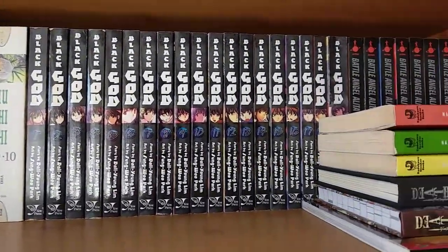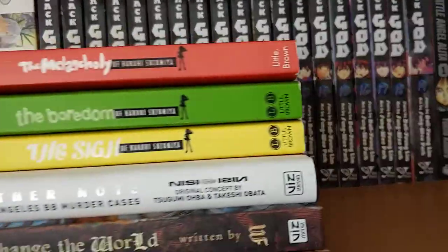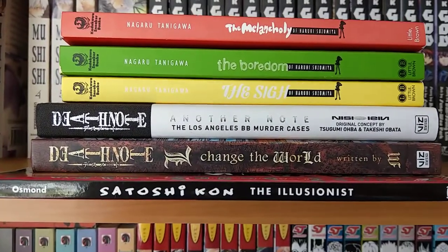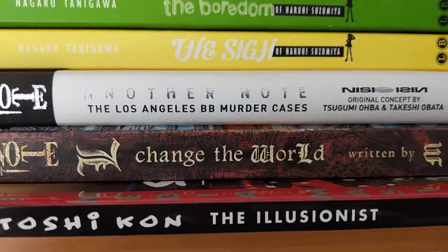Next to that we've got Black God Volume 1 to 19, I believe. Yep, that's the full collection. Under here we've got Satoshi Kon the Illusionist. The two Death Note novels, well I say two, I think there might be more than two, but these are the two I have. We've got Another Note and L Changed the World.